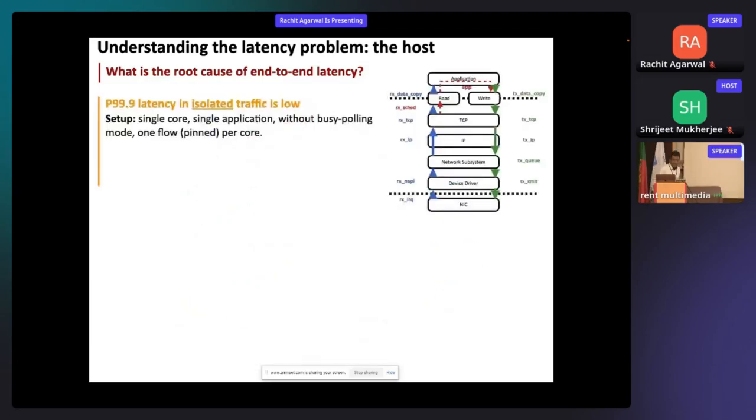Let's see. So I'm going to show you some numbers on very high percentile latency, so 99.9%. OK, and this is isolated traffic. So right now, there's a single flow or single packet going through the stack, and there's no other contention. OK, good.